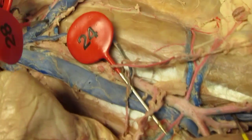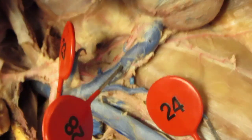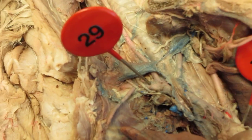Number 28 is back down here, and that one is the renal vein. Okay. Well, it's really thick. Sure. Yeah, right next to the kidney. Number 29 is up here, and that one is the right subclavian artery.